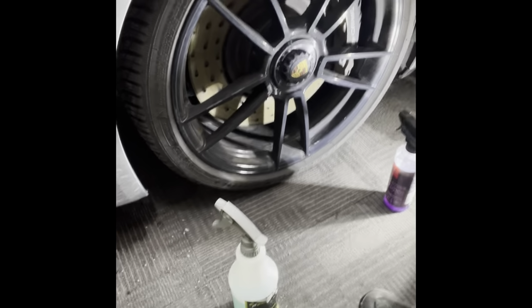So we're gonna go ahead and get this done with, we like to use HyperClean Eco 1. We got our wheel bucket here, we got a rinseless bucket, and we got all the products we need to get this done. I will show you the video when it's all set. We're gonna transform this, make it look brand new again without any running water.